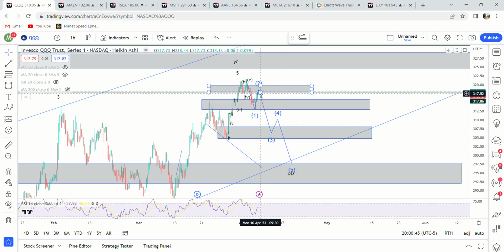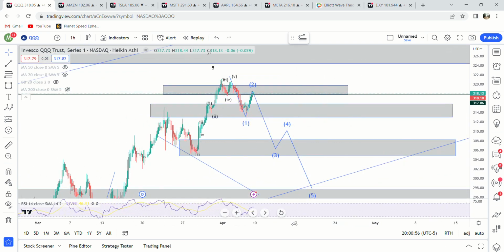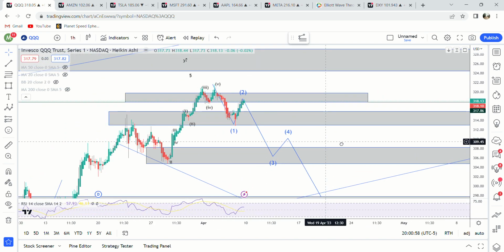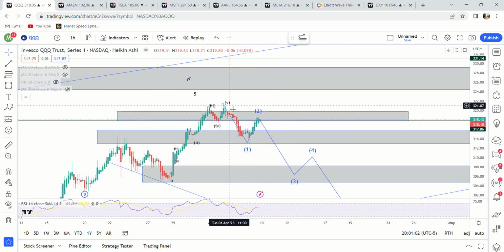And in fact, the way that it ended into a supply zone right here, and it looks like a retracement for either a B wave or a second wave, I would say very good chance we get a pretty big move down early next week. We can also look at the timing of this. How long did this take to see if this is a B wave or if it's a second wave?